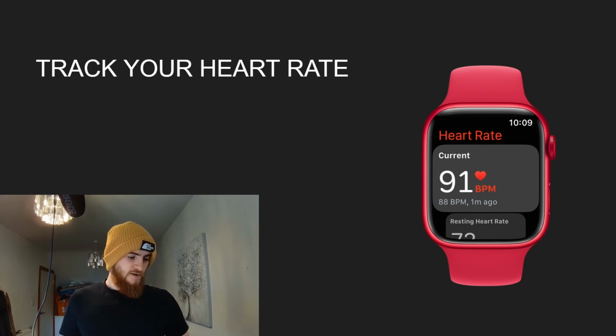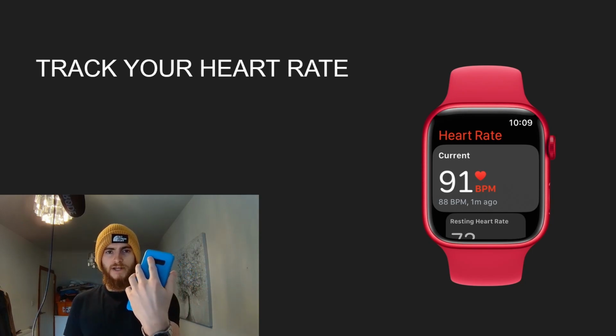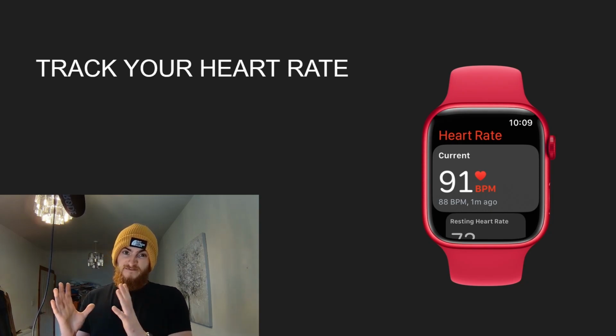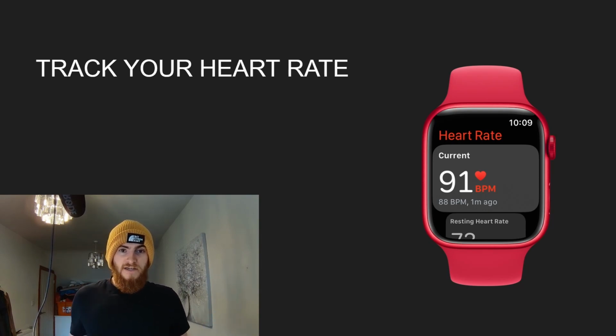You can either use your phone. I have a little heart rate tracker there. You press your finger on it and it gives you your heart rate. But what I suggest is to get a heart rate tracker that does it passively, like a Whoop band or an Apple Watch. They track your heart rate and you can keep an eye on it. If something happens to your resting heart rate, let's say it just spikes up for no reason, potentially Minoxidil is having a negative effect on you and you should consider stopping using Minoxidil.